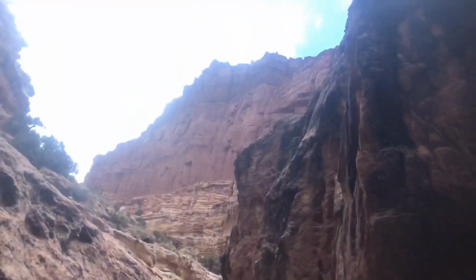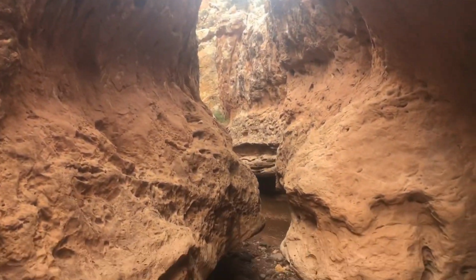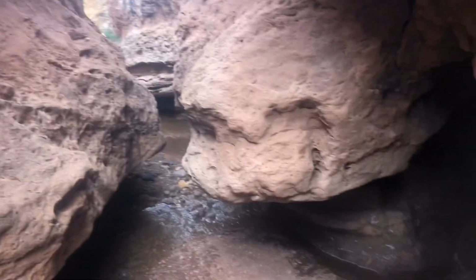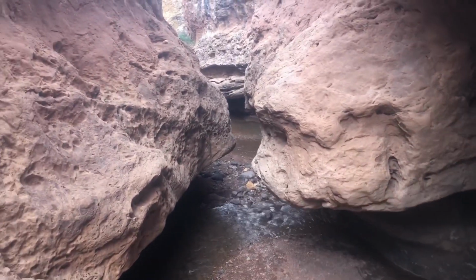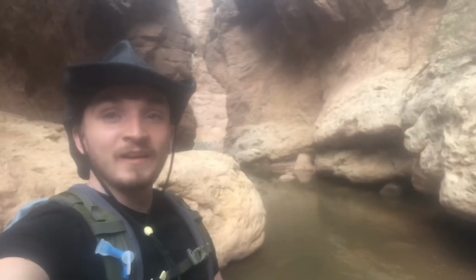Over here at the waterfall, really pretty canyon. And it's really starting to look like a combination of Narrows and Antelope Canyon. I think, based on the fact that there's a couple more waterfalls, it's probably going to start looking cooler and cooler as we go.